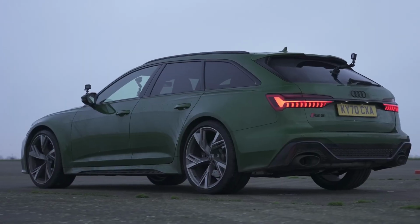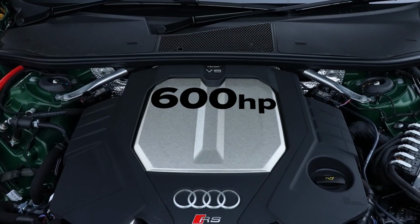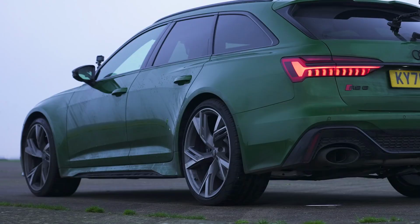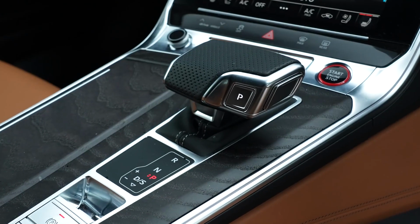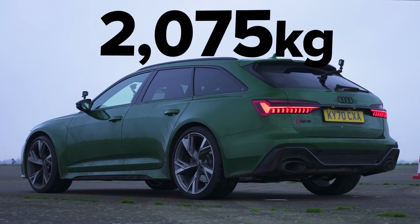This C8 version of the Audi RS6 has a 4-litre twin-turbo V8. It has 600 horsepower and 800 newton metres of torque. All-wheel drive, 8-speed torque converter automatic gearbox with launch control. It's quite heavy, this car, 2,075 kilos. Ooh, that's quite a lot in it.